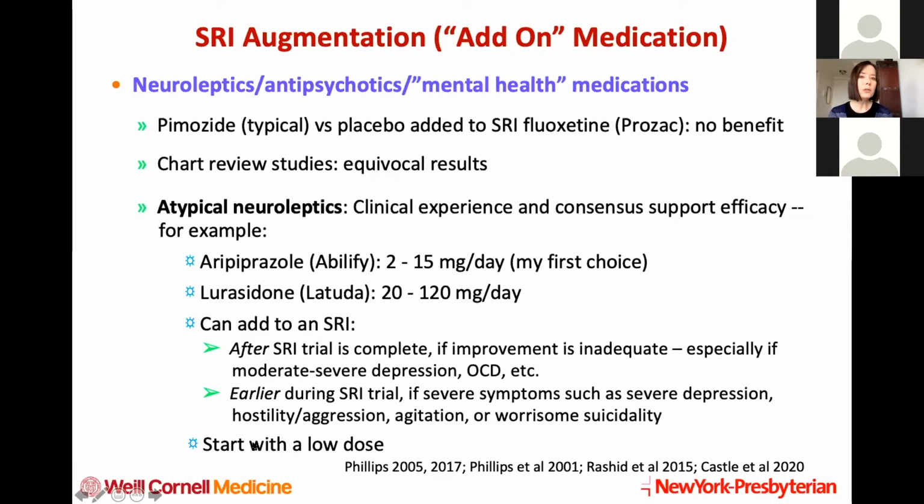I usually start with a very low dose, like 1 milligram of aripiprazole, and then in a few days go up to 2 milligrams. You can dose it up to 30 a day, so that's a very low dose because I want to minimize possible side effects and make sure people can tolerate this medication well, and they usually do.